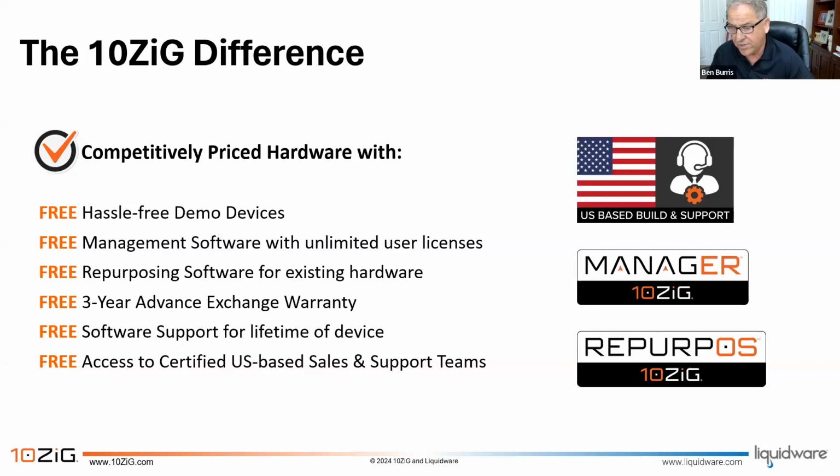Our engineers are VMware certified, Citrix certified, Microsoft certified, and certified on many other protocols. We're USA based, our equipment is TAA compliant, and our support is right there in Phoenix, Arizona, typically on Arizona time, which is East Coast time for right now. Next slide, please.